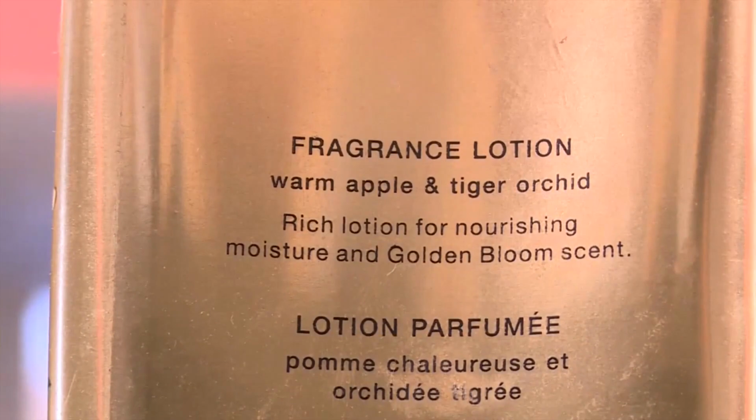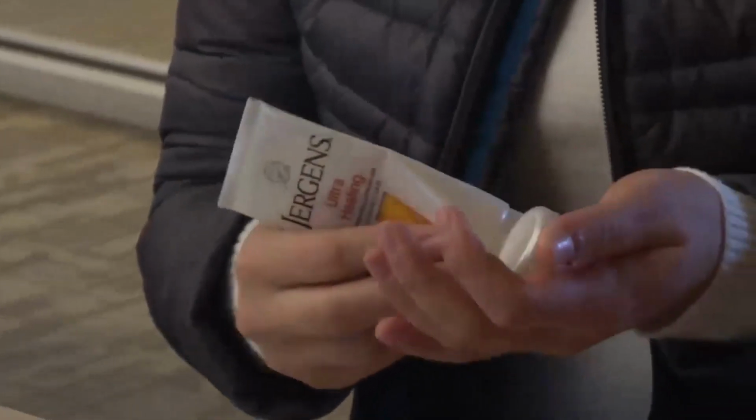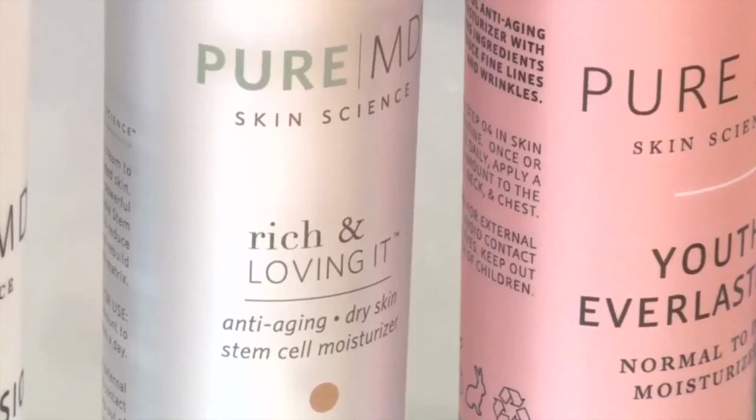You may want to use something a little bit lighter for the face. Neutrogena Hydro Boost makes a great one for the face. Vanicream makes a light moisturizer for the face as well. And you may want to consider some of these lighter ones for the body if you're more prone to acne. Dr. Ann Truitt, dermatologist, joining us this morning with some good tips for all of us as we head into the summer months for taking care of our skin.